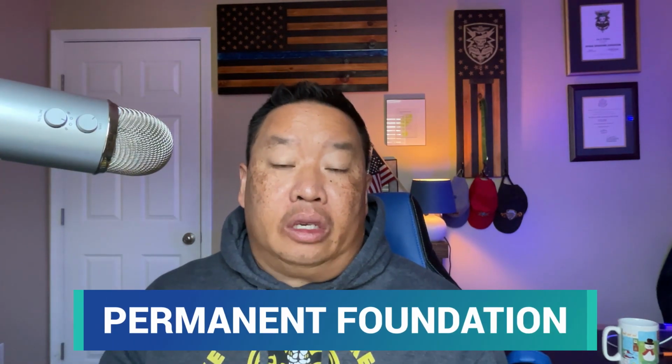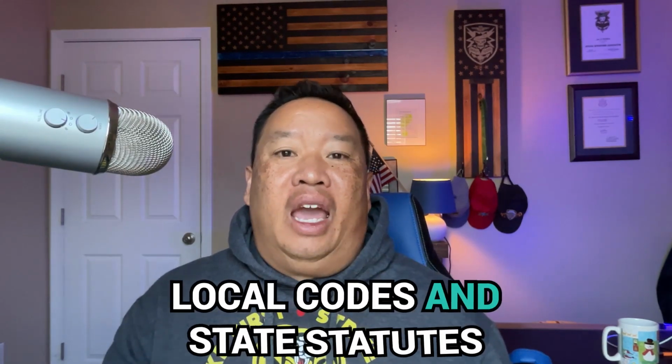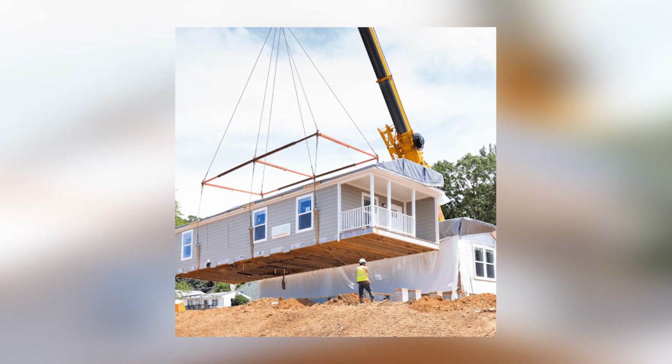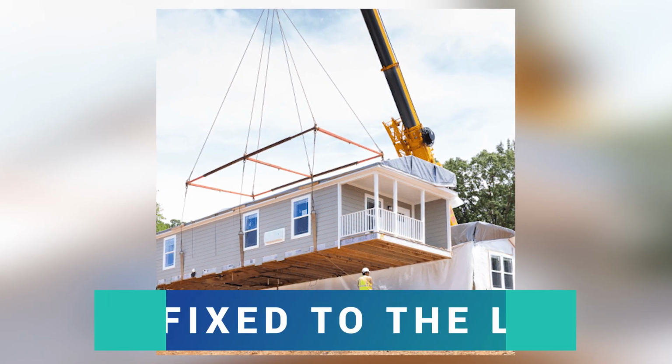And just to go over modular home and manufactured home again, like I said earlier, a modular home is like a traditional home built on a permanent foundation. A modular home is partly constructed inside of a factory, then it's shipped to the foundation or lot. Now, the construction of that modular home must comply with local codes and state statutes. Now, a manufactured home is also built in a factory or warehouse, but it must follow the HUD rules. And the manufactured home is typically transported to the site in pieces or as a whole, and it's either temporarily or permanently affixed to the lot.